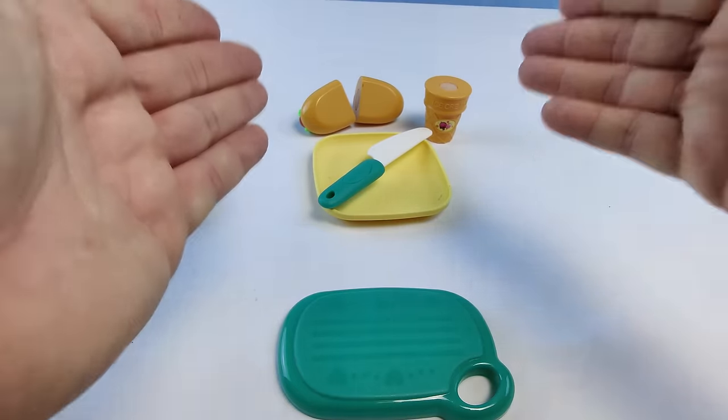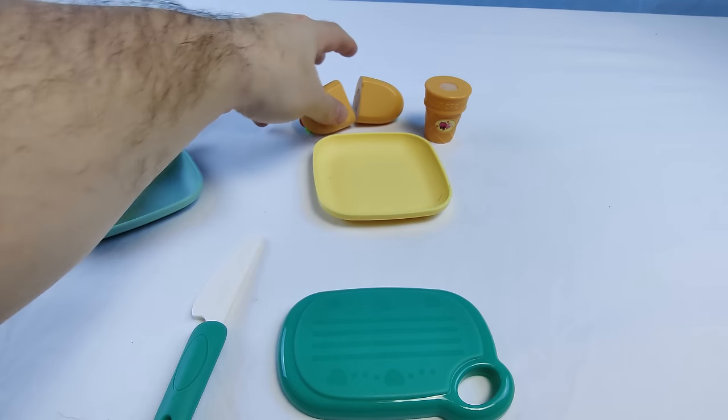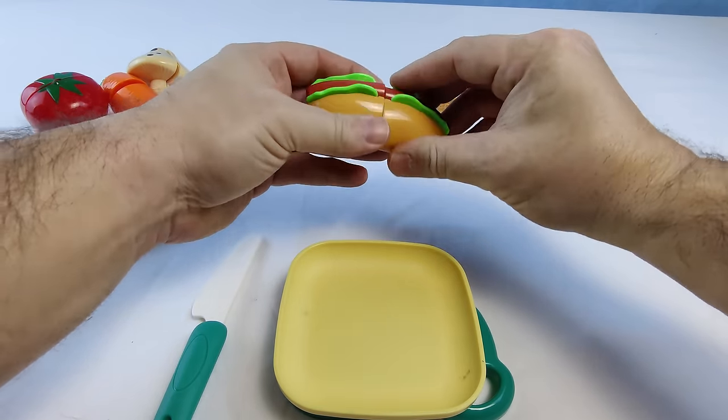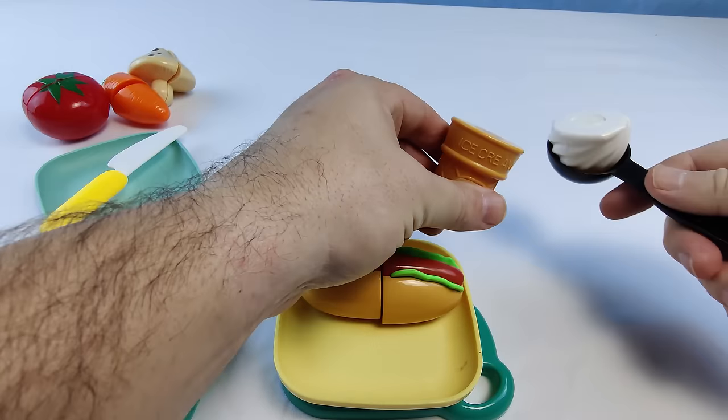Now, let's put together this plate of food. Let's put the hot dog in the bun. Yum. And let's scoop the ice cream.